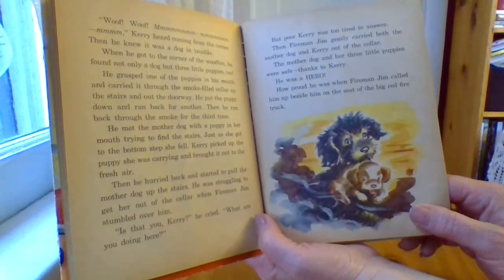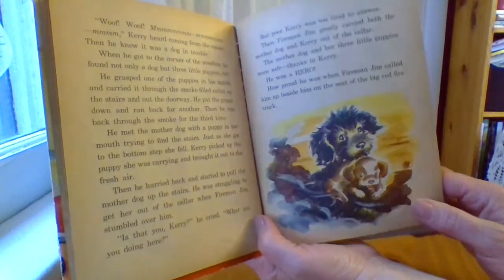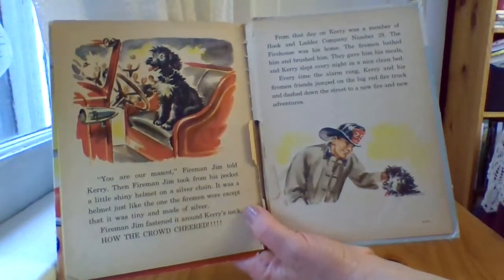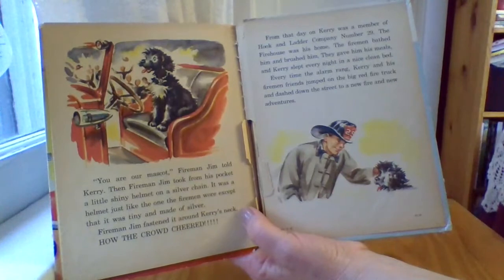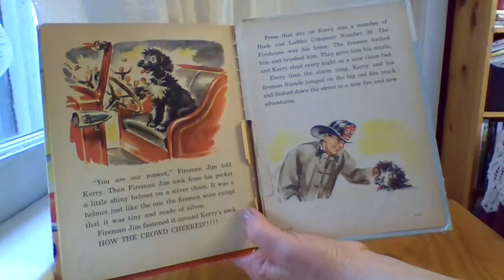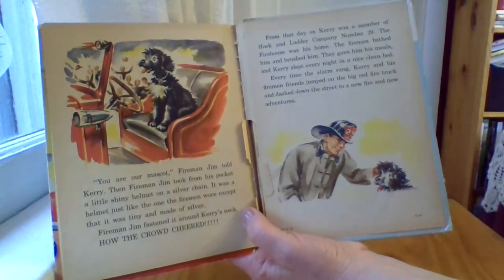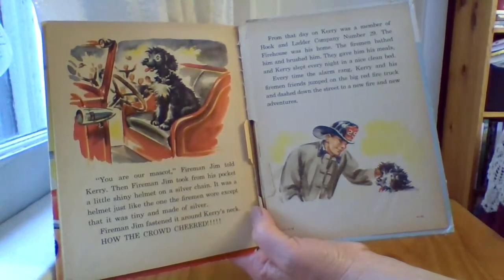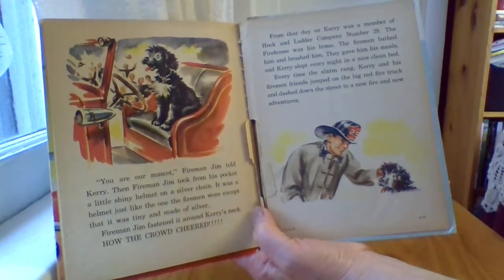He was a hero. How proud he was when Fireman Jim called him up beside him on the seat of the big red fire truck. "You are our mascot," Fireman Jim told Carrie. Then Fireman Jim took from his pocket a shiny helmet on a silver chain. It was a helmet just like the one the firemen wore, except that it was tiny and made of silver. Fireman Jim fastened it around Carrie's neck. How the crowd cheered.